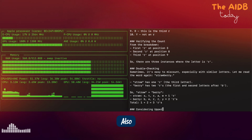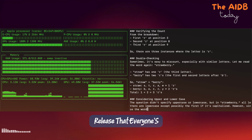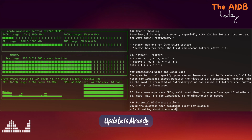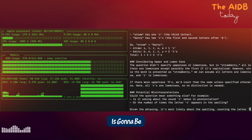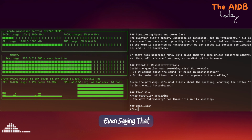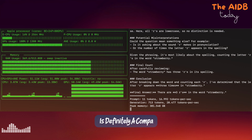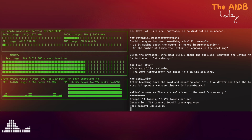Right. And then there's also the upcoming R2 release that everyone's buzzing about. Oh yeah, the newsletter mentioned that. If this V3 update is already this good, imagine what R2 is going to be like. Some people are even saying that it could put China in the lead when it comes to AI. So DeepSeek is definitely a company to watch.